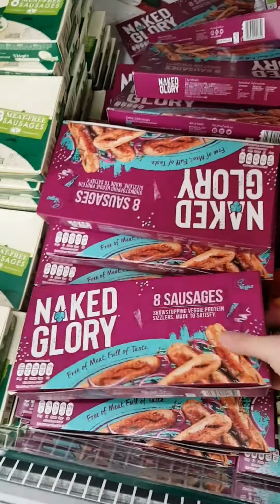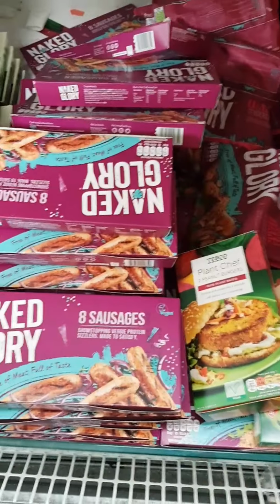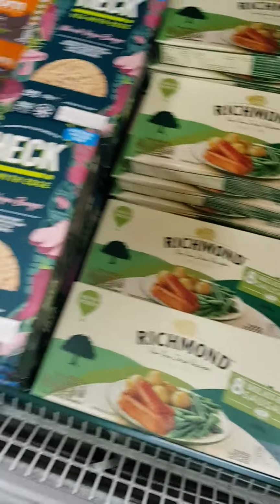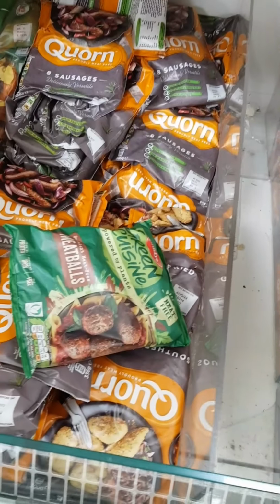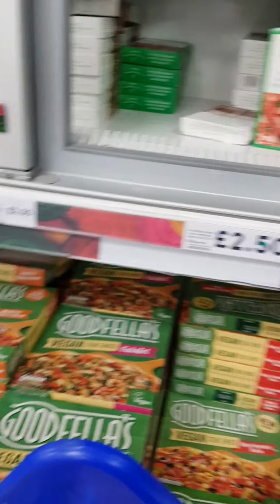Visit the frozen section for vegan and veggie meals. There is an absolutely huge selection here of different things. We've got Naked Glory sausages, we've got Richmond's replacement sausages, Quorn, all different types, so there's plenty to choose from and try out. Let's see, what am I going to go for? Oh, I think that looks good. Linda McCartney's chorizo and red pepper sausages, yummy. Stick those in the bag.